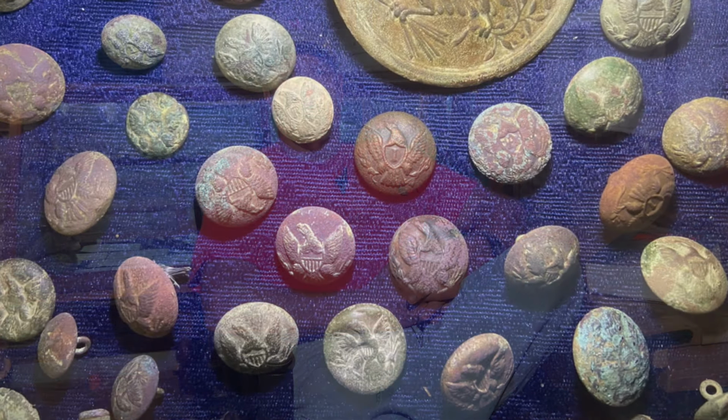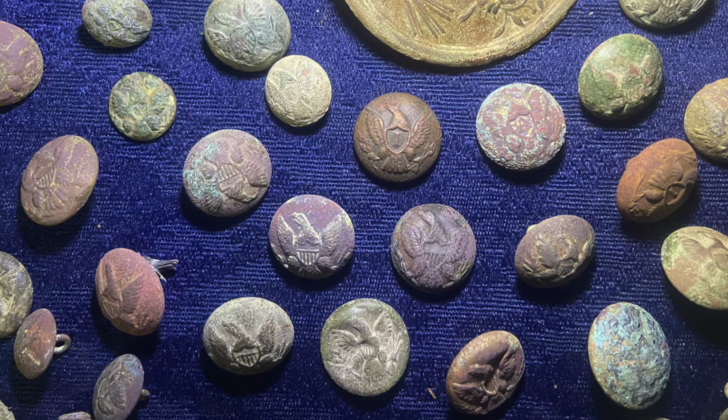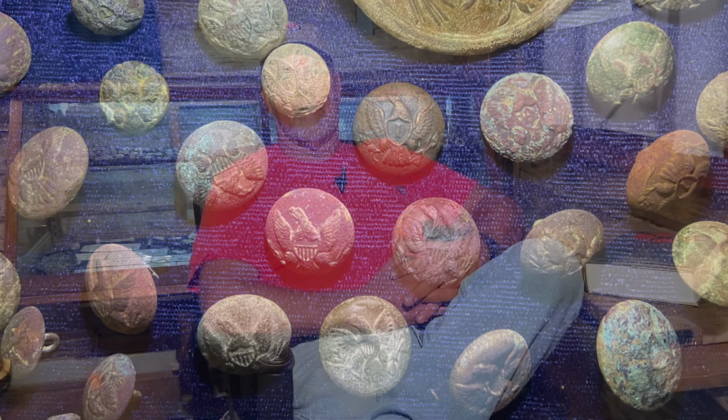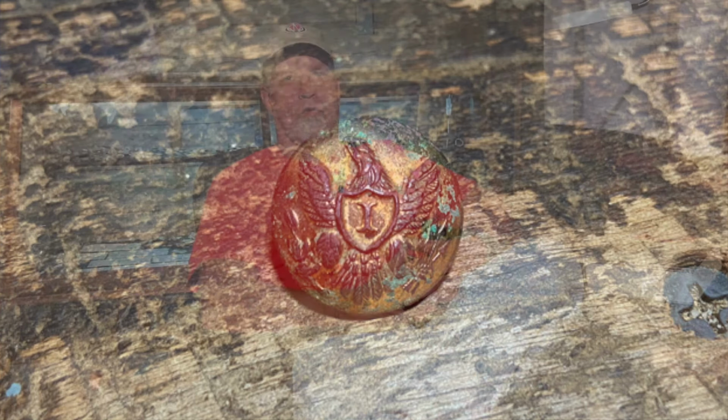This is the most common button to find from the Civil War. And it makes sense because you have a large group of Union soldiers, and if they were equipped federally, then they all got the same buttons, or pretty close. Sometimes we find an eagle button with an eye in the shield, such as this beautiful button with a lot of gold that I found in Cold Harbor.